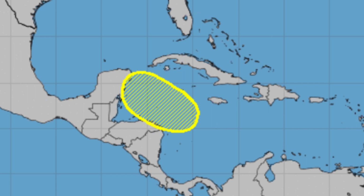Not real sure exactly what's going to happen with that system. Is the GFS still sort of developing a phantom system, or is there something legitimate that could come out of that in the coming days? I'll show you an interesting tweet here in just a moment from our good friend Brian McNulty.